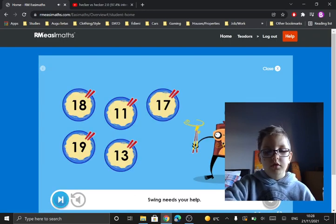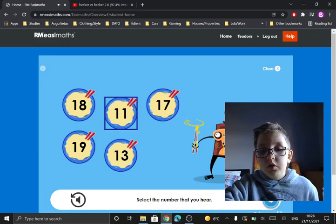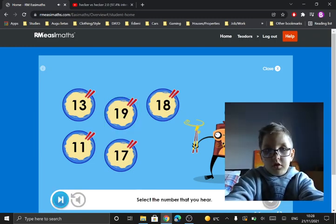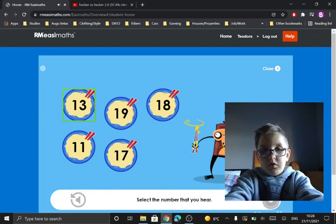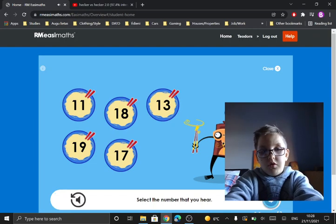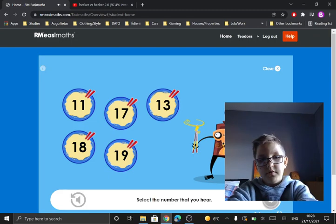Swing needs your help. Select the number that you hear. 11. That's good. Select the number that you hear. 13. Good stuff. Select the number that you hear. 19. Good stuff. Select the number that you hear. 18. That's right.